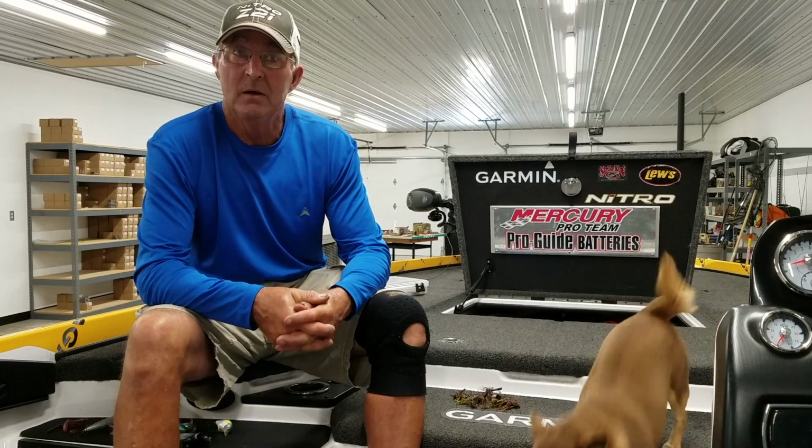But the lake level is about 913, a little over half. It hadn't changed much at all since last week, but the water temperature is actually coming down a little bit. I got some high 70s the other day, first thing in the morning. It's still been getting pretty warm in the day, but the nights have been cooling off pretty good. And that's kind of changing.